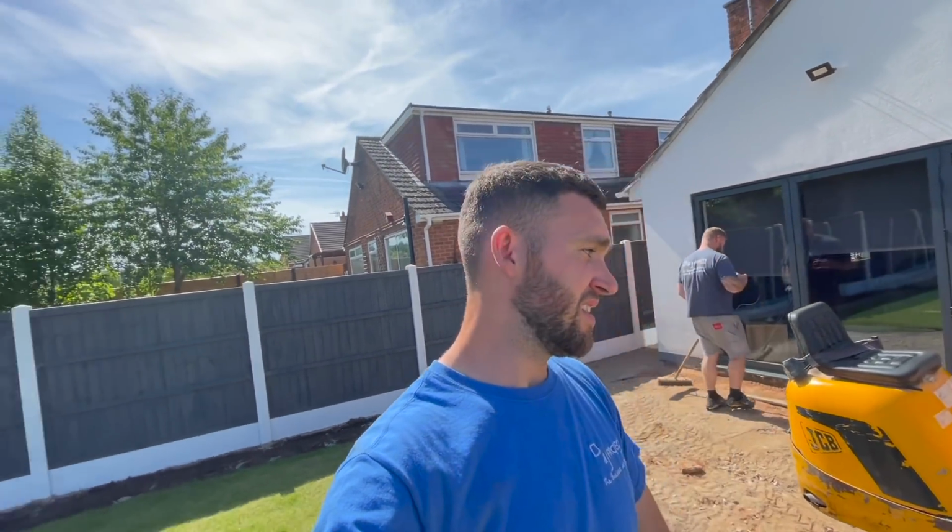Topsoiled it now, guys. Just gonna top up where necessary. Gonna start laying the turf and see what she looks like. So here we have it then, guys. We've just put the turf in. Just giving it a water now, because as you can probably tell by the sky, it is absolutely roasting.